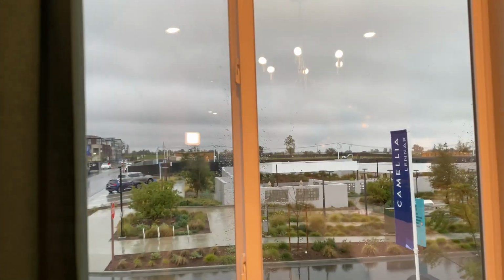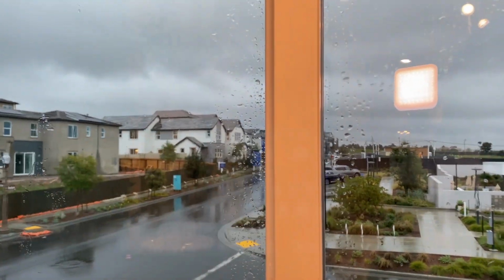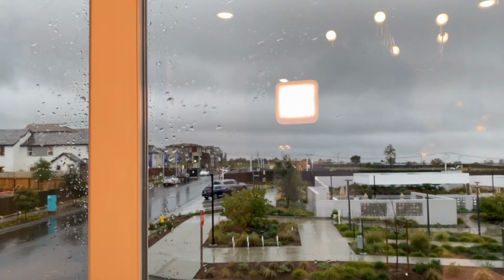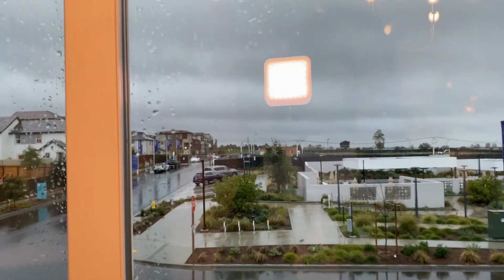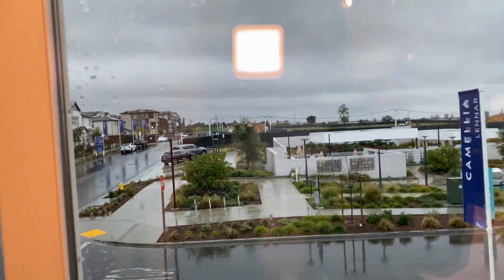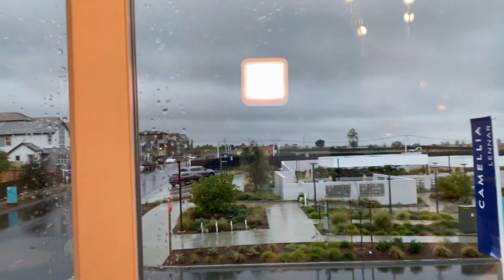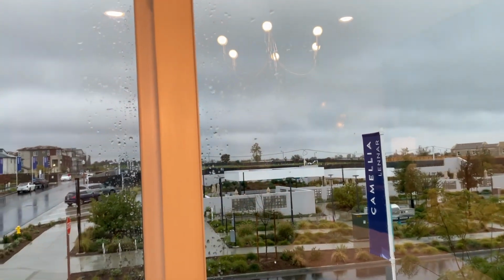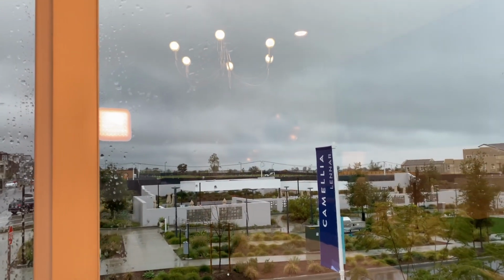And from the bedroom windows, you can see the community pool, jacuzzi, clubhouse, and barbecue area. And of course, you have to pay HOA, the homeowners association, in order to maintain all of these. The front yard, the HOA takes care of. The courtyard is yours, you have to take care of it yourself.